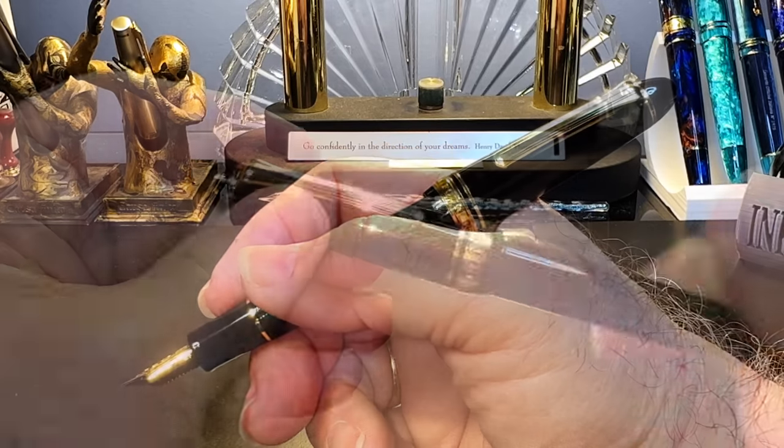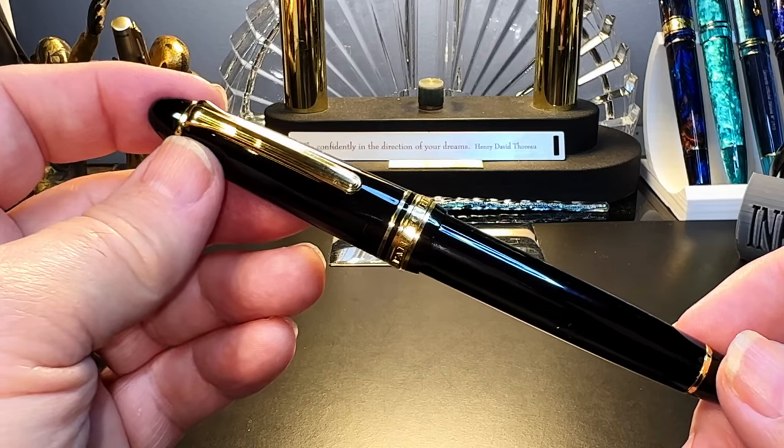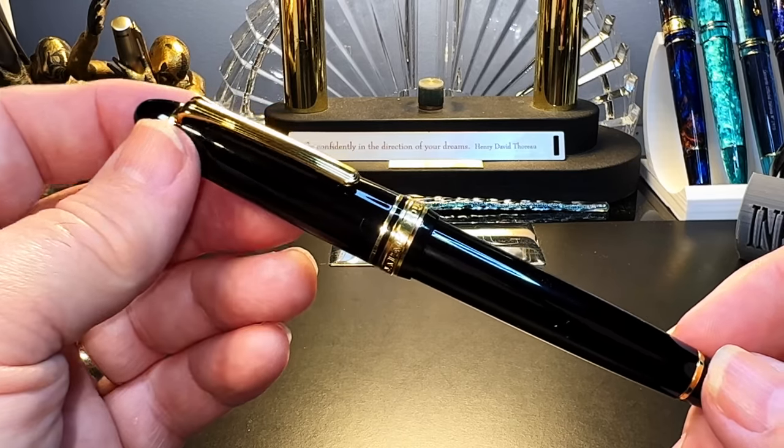I bought this pen on Amazon for $280 Canadian, which I thought was a tremendous bargain, even though 2 weeks later the price of the pen bottomed out at $200 Canadian.